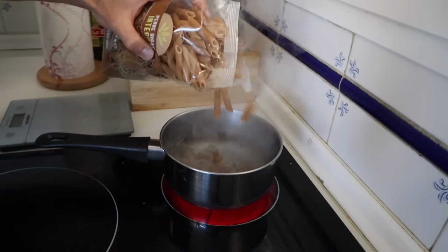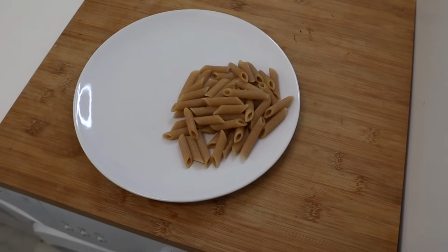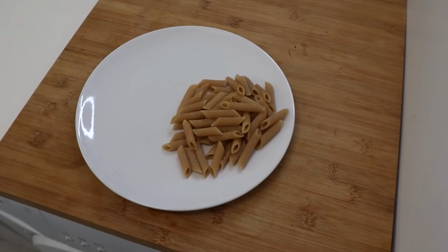Okay, so the first food that I wanna talk about is pasta. And although pasta is a great addition to your diet, it is not the most calorie friendly. For example, 75 grams of pasta, which is an average size portion, contains about 286 calories. And as you can see, for 286 calories, you really don't get that much food.